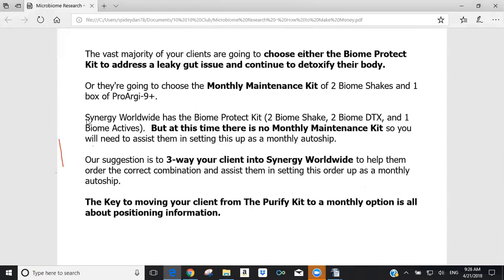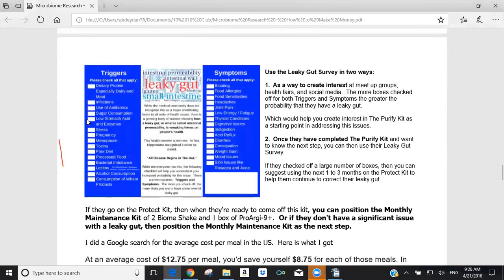So the key to moving your client from the Purify kit to a monthly option is all about positioning information. Now, we've talked about this, but I'm going to repeat some of this. The leaky gut survey is your primary tool to create interest. And as a primary tool, you can use it in two ways. You can use it to create interest at meetup groups or health fairs or social media, as we've talked about. The more boxes a person checks off for both triggers and symptoms, then the greater the probability that they have a leaky gut, which is going to help you create interest in the Purify kit as a starting point in addressing this issue. Now, once they've completed the Purify kit and they want to know what the next step is, then you can use their leaky gut survey to help lead them to the next step. If they checked off a large number of boxes, then you can suggest that their next step is either 1, 2, or 3 months on the Protect kit to help them continue this process to correct their leaky gut.